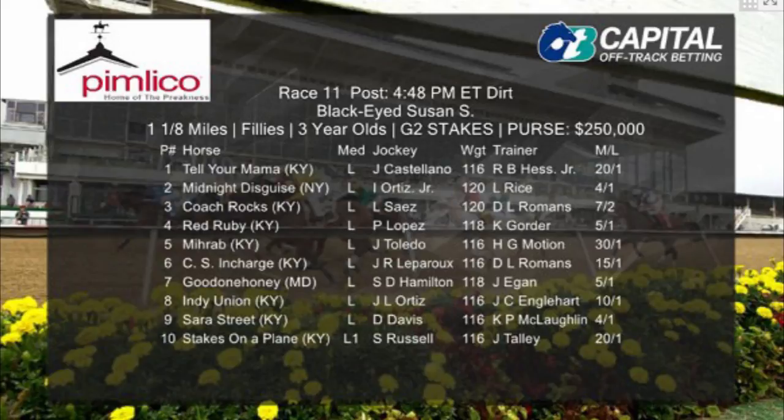There does seem to be a couple horses in here that are going to try to press the pace as well. We'll also talk about the number 9, Sarah Street, who looks to be forwardly placed in here too. Again, just off the dynamics, this horse, you have to respect the local connections in here, that they've been prepping for this the entire time. But race dynamics wise, I think there's some things up against it for the number 7, Good One Honey, and that's why I couldn't put him in my mix.